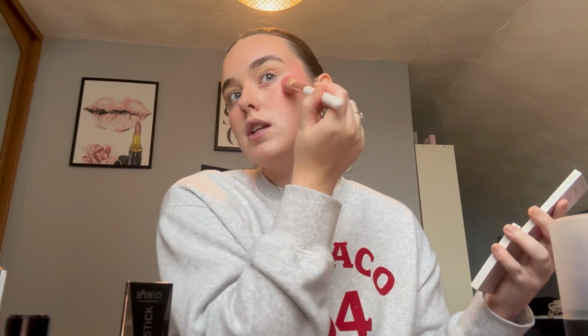I think instead of dragging, because if you drag it will crease. If I flick it, I tend to get lighter coverage because I'm not tapping it so heavily into my skin. It honestly just depends on the type of coverage that you want.